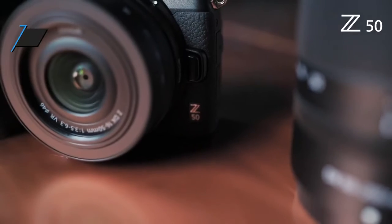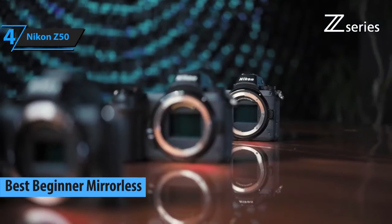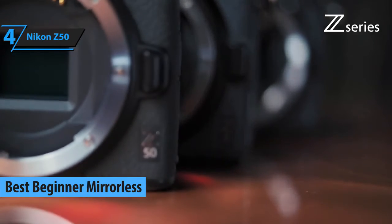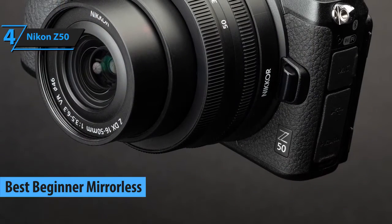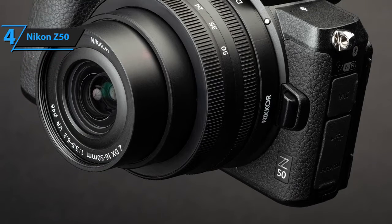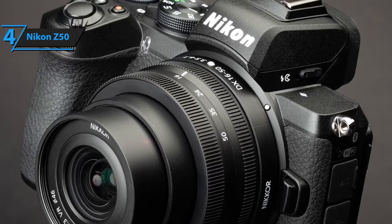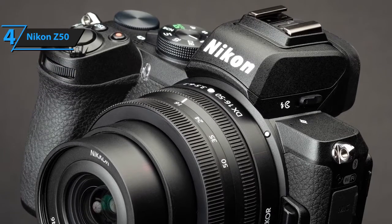Mirrorless cameras are typically even lighter and faster in comparison to average DSLR cameras, so if those are the things you are looking for as a beginner photographer, you will probably be pretty excited about what Nikon Z50 has to offer to you. This is the first 4K camera in our review, and as such, it already brings a ton of value to the table.